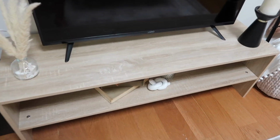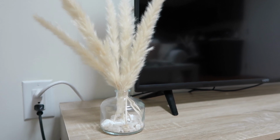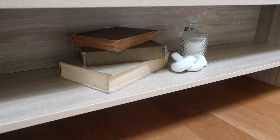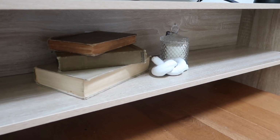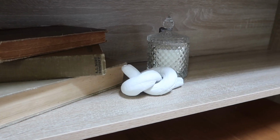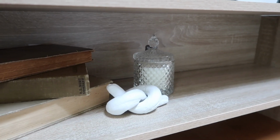Over at my TV stand, I added some pampas grass in this little vase with rocks. I have these vintage books that I got from Etsy not too long ago. I also don't think the clay knot turned out that horrible, especially when it's far away. And then this beautiful glass candle from Urban Outfitters.